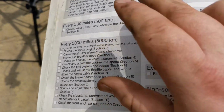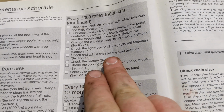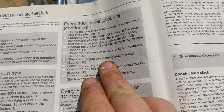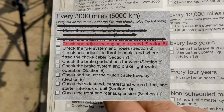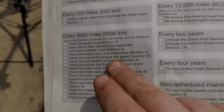I've also decided not to do the steering head bearings. Again, a lot of work. We're going to do that in its own separate video. So next on the list is check and adjust engine idle speed. Let's get a cold drink in us and make a start with that one.